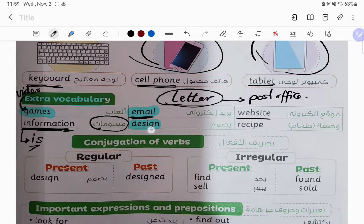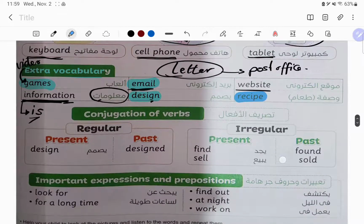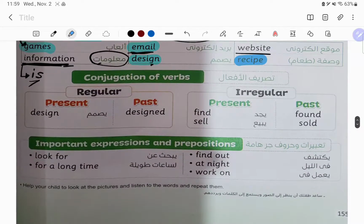Moving down to the next words here, and we have the word design. Again, we said that the G here is silent. Design. And design اللي هو يصمم. The next word is recipe. One more, recipe. Excellent. Very good job.